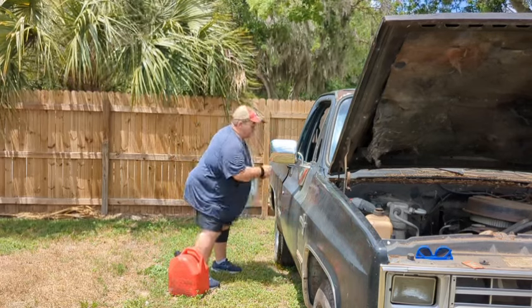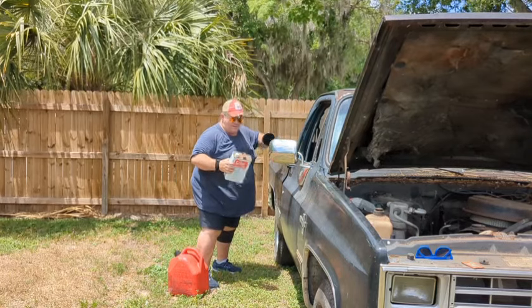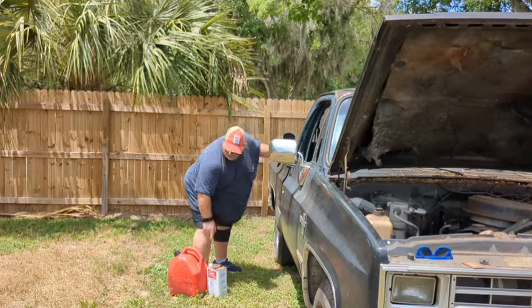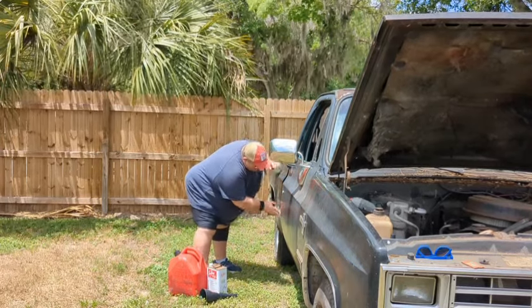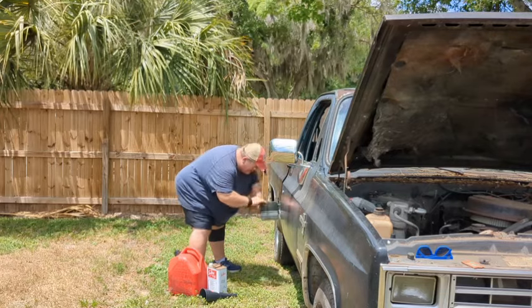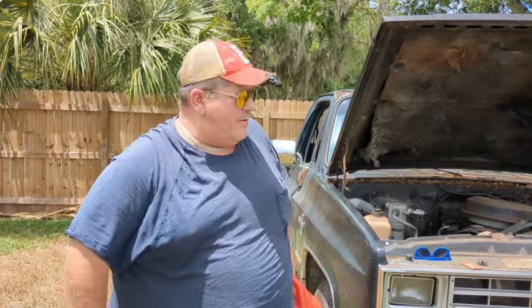What I'm doing here is putting in fresh gas and Seafoam. However, the gas tank on this side has a locking gas cap that I didn't want to fool with. So after fiddling with it for a while, I ended up going over and putting it in the other tank, hoping that was the correct tank. Florida today too, it sucks.